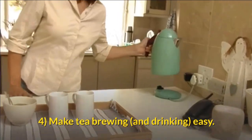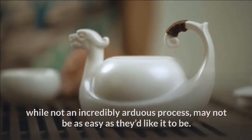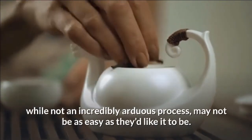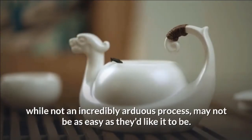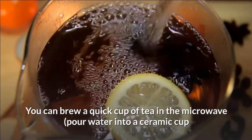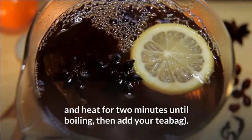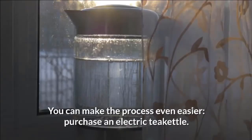Make tea brewing and drinking easy. One hurdle some people face is that brewing tea, while not an incredibly arduous process, may not be as easy as they'd like it to be. You can brew a quick cup of tea in the microwave. Pour water into a ceramic cup and heat for 2 minutes until boiling, then add your tea bag. You can make the process even easier.